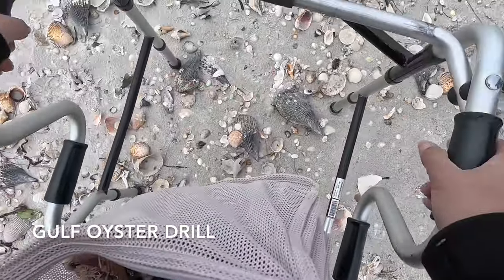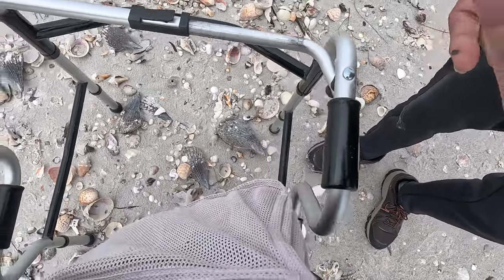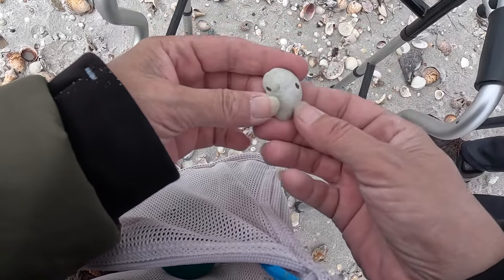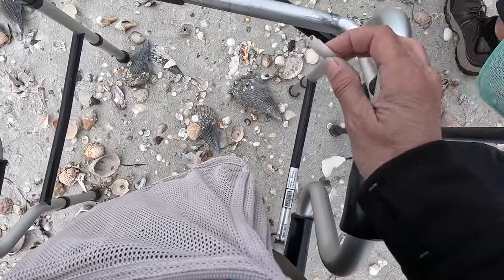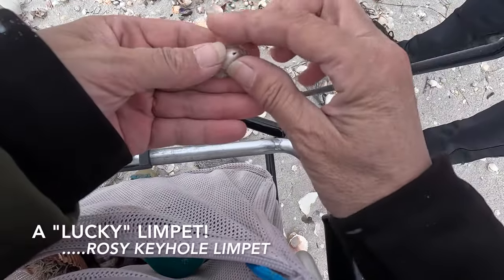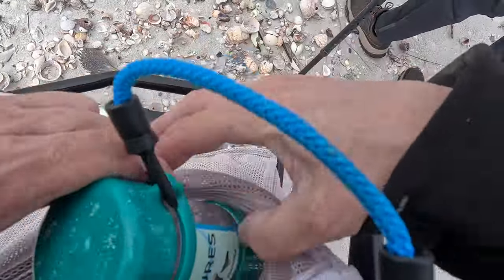Oh, you're finding turbos now too up here? And a baby immaculated, but he's broken. I don't think he is immaculated, actually. I think he's just stained. But he's pretty broken too. We'll leave him here since we got some better ones. Nice. Big one. Lucky limpet zone. Big one. That one's cool. All right, that one's going in the tiny jar.